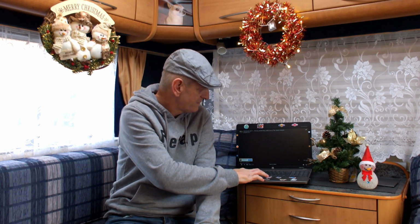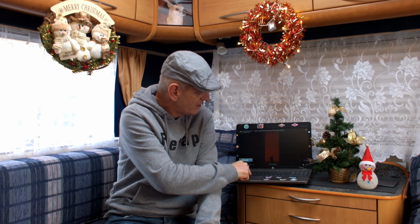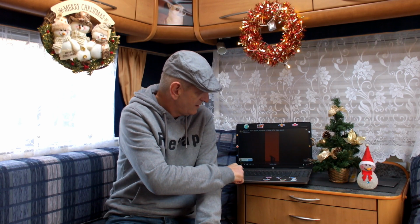I also bought an organ. I just fancied learning the keyboard, so I bought an organ, and I've been messing about on a keyboard. I might put it on here one day and show you what I've learned. I'm only learning it off YouTube. It's just passed the time for me, because for the last 5, 6 weeks I've done nothing. Absolutely nothing.